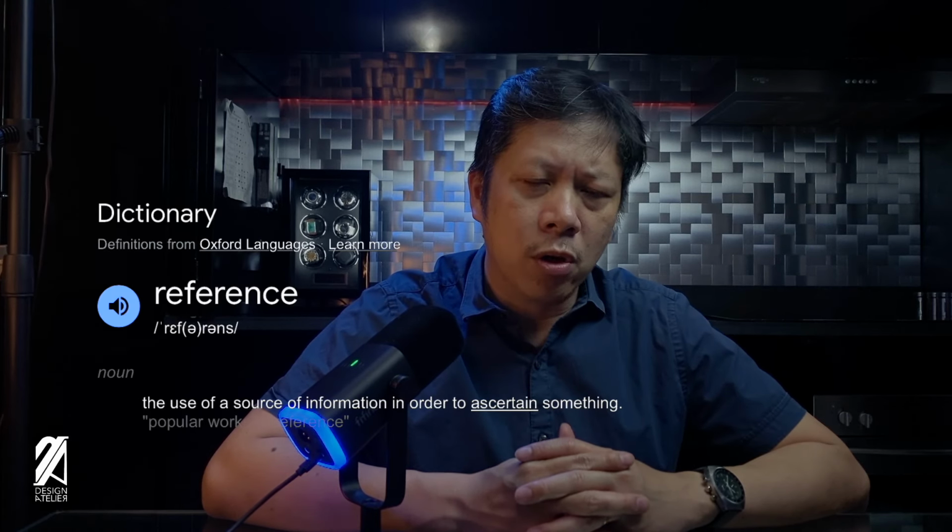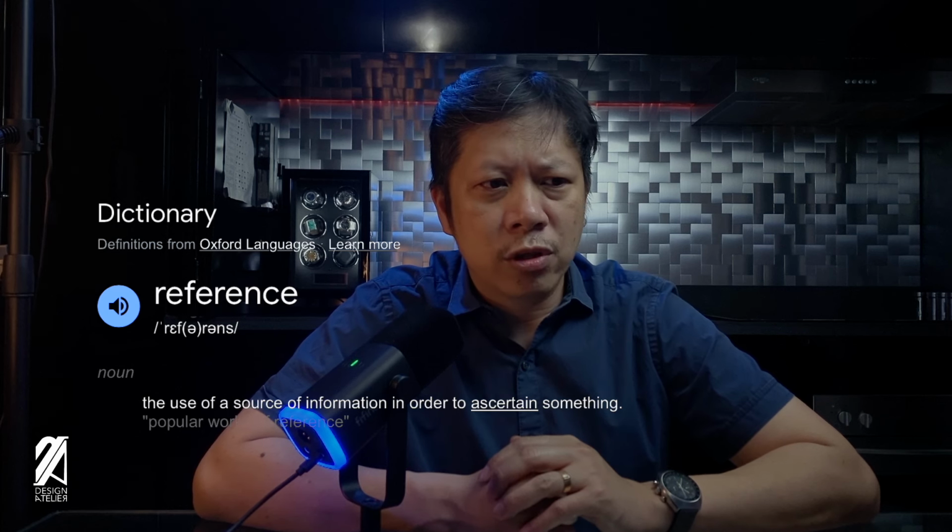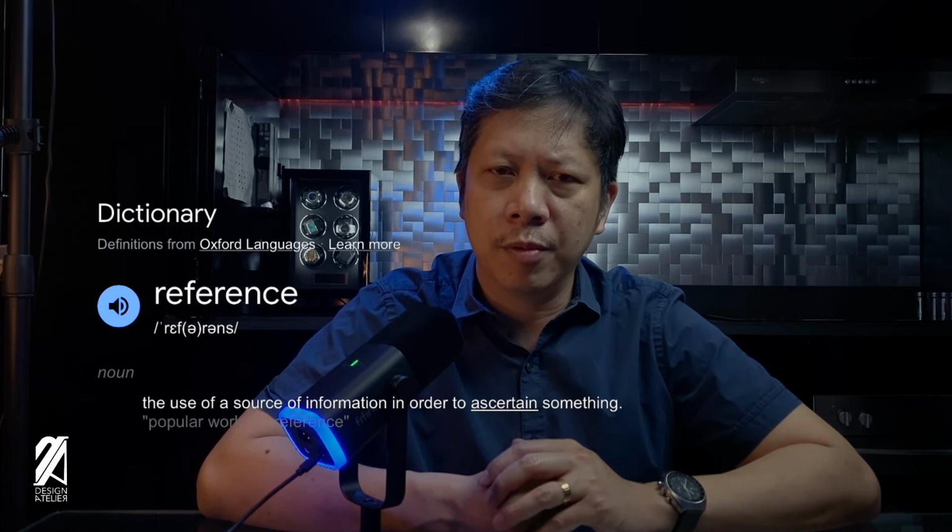Now, reference, by definition, is a source of information in order to ascertain something. It kind of sounds like it is something very important, and it is in a way, but most people don't really see the importance of such, rather than just simply showing that they know the actual name of their watch or the variant that they have, or maybe to distinguish one variant from another. And actually, that's what we're going to focus on, because that is one of the biggest uses of reference points, especially on a watch.